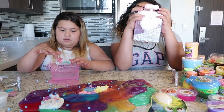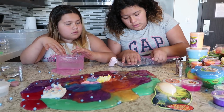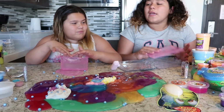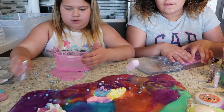It comes with this little cute slime purse. It's kind of like a palette. And then you just twist this to open it. And then here's where you can put the slime. And then here's the top. And it comes with this slime. You can add it in the purse. Yeah, you can put it in the palette. So I'm just going to add glitter onto it.